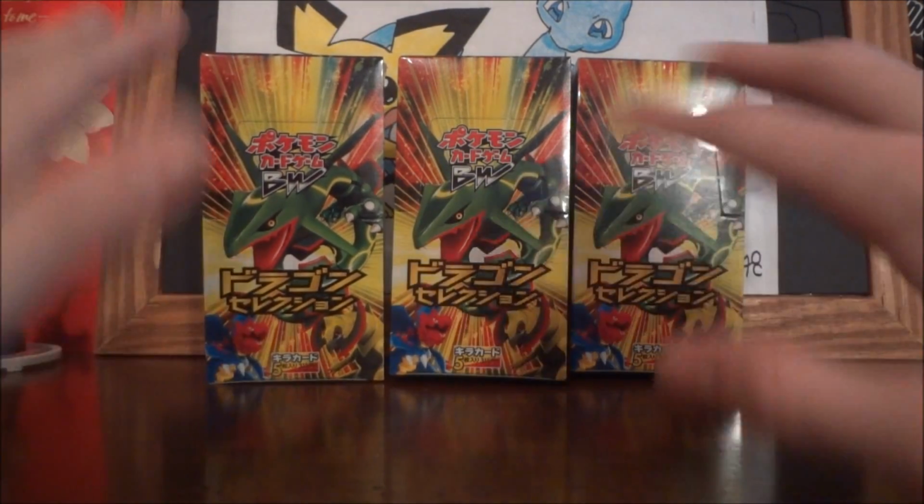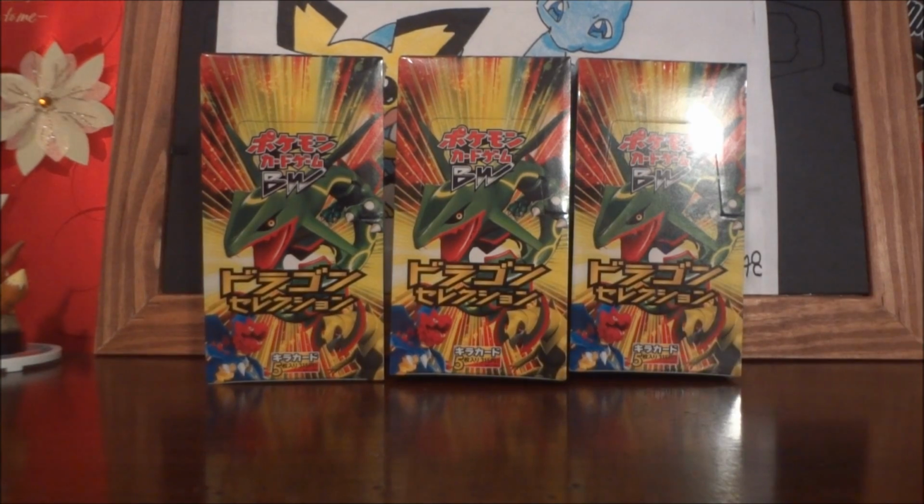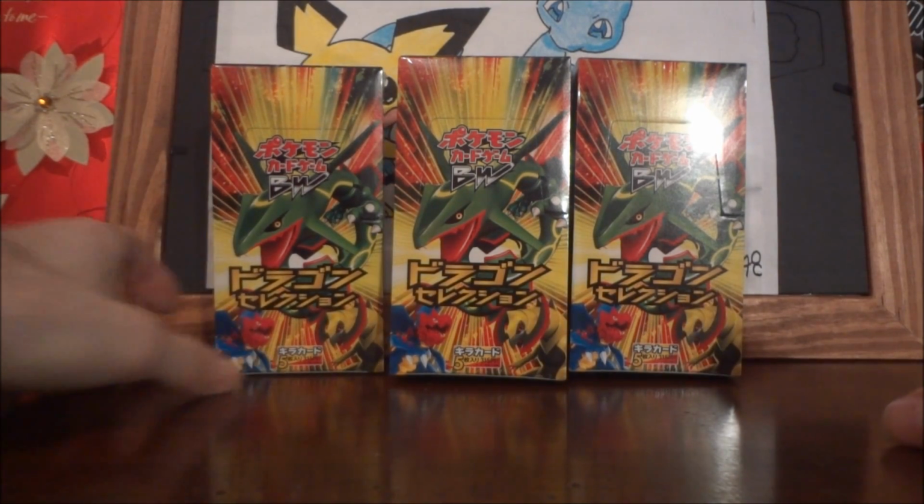But this one's an all holo set, which makes it even rarer because those are very uncommon sets. This obviously is first edition, which I love. So I'm pretty excited to open these up.